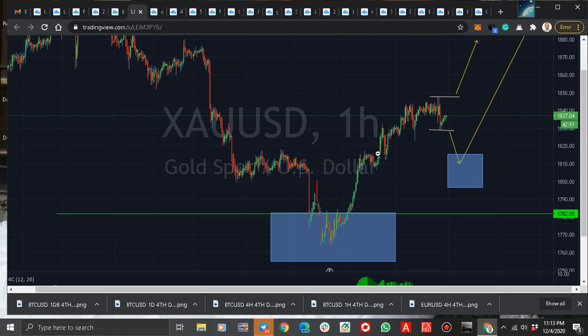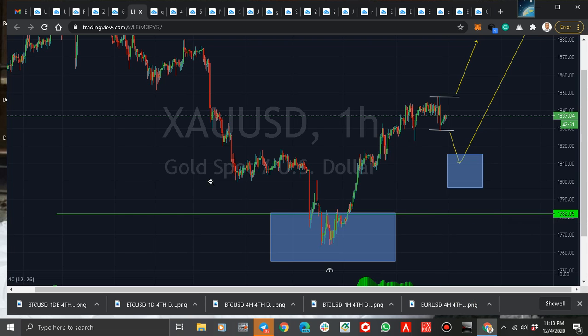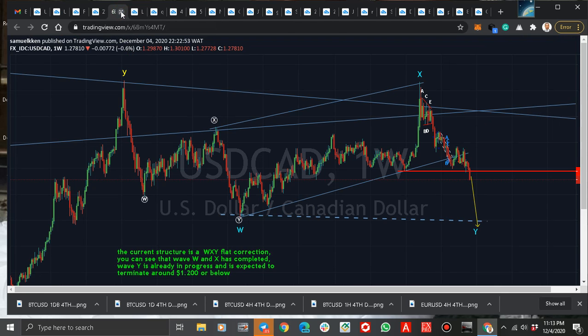So it's better to look for buy than sell because the trend has changed. It's not a good idea to trade against the trend. Always trade in line with the trend. But as I always say, there are people who are good in trading pullback and correction. I'm not good at that.